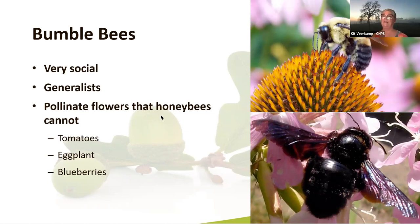Our bumblebees are very social and hopefully you're not freaked out by them. I think that's really fun to watch them clamber around the flowers, and if they don't feed directly with their proboscis in the flowers, they'll actually drill into the base of a flower to get that nectar out.